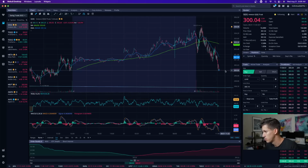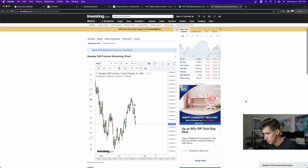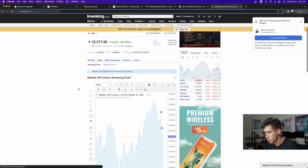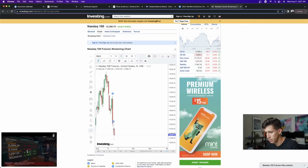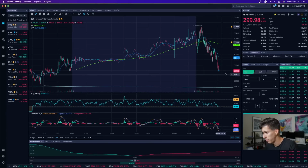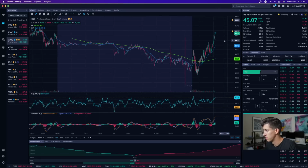Here it goes. Selling off still, selling pressure still pretty high. Let's see how we look like here with these NASDAQ futures. Let's see what we have. Okay, so this one might be a little bit delayed. Yeah, I don't think that one's super accurate. There it goes, testing new lows. SQQQ looks lovely.